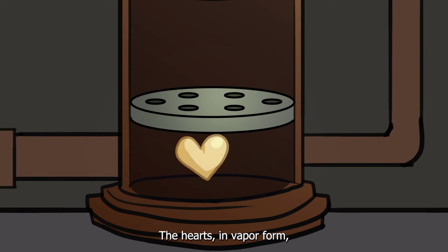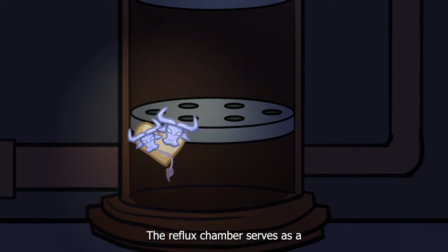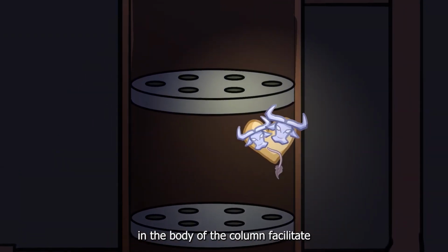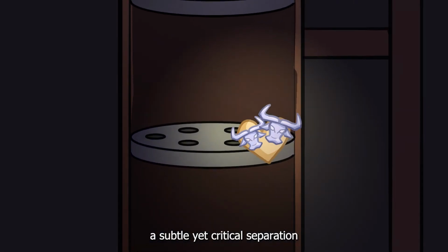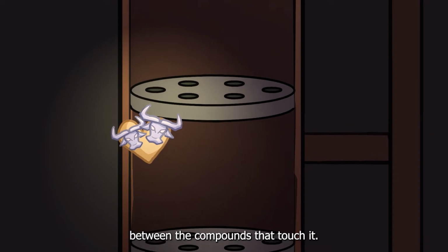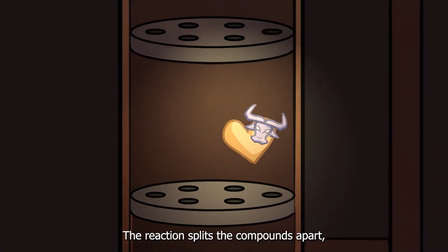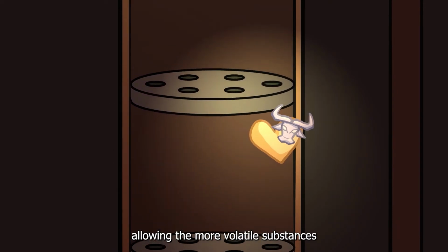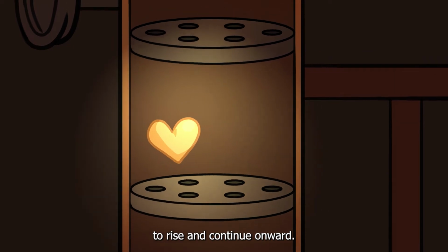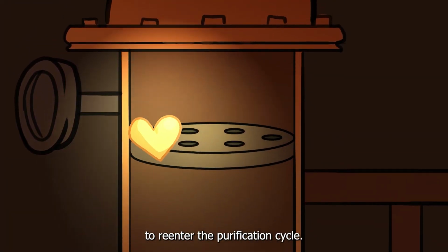The hearts, in vapor form, are still combined with other compounds. The reflux chamber serves as a precision purifier. The many hot plates contained in the body of the column facilitate a subtle yet critical separation between the compounds that touch it. The reaction splits the compounds apart, allowing the more volatile substances to rise and continue onward. The remaining compounds fall back to the bottom of the chamber to re-enter the purification cycle.